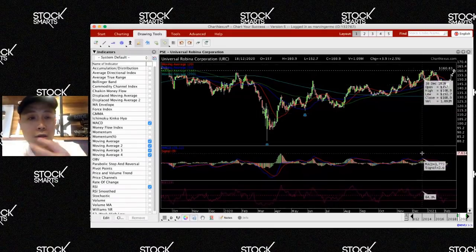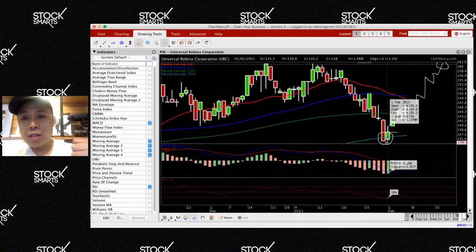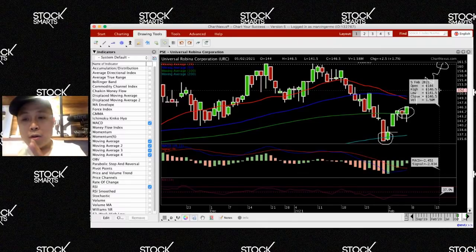The difference with URC is it hit the 200-day moving average just last week, January 29, or six trading days ago. Then it got confirmed Monday that the 200-day moving average was legit, and it started to bounce back up. Now for URC, looking at it from a moving average perspective, URC bounced off the 200-day moving average and is breaking out past the 100-day moving average.